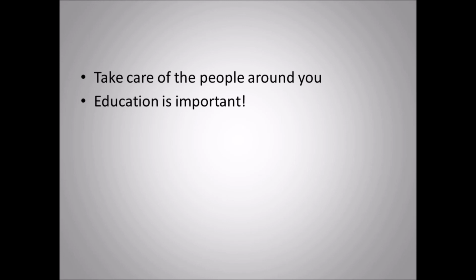Also, take care of the people around you, and for younger people out there, make sure you listen to your parents, your teachers, and your guardians. It's the best motivation you could have for a good education. It's very important to have a good education. With a good education, you get a good job in the future.